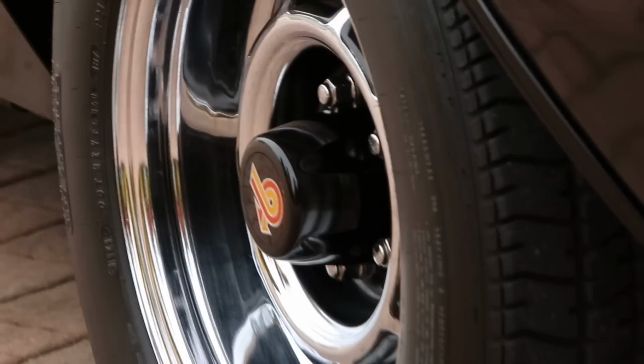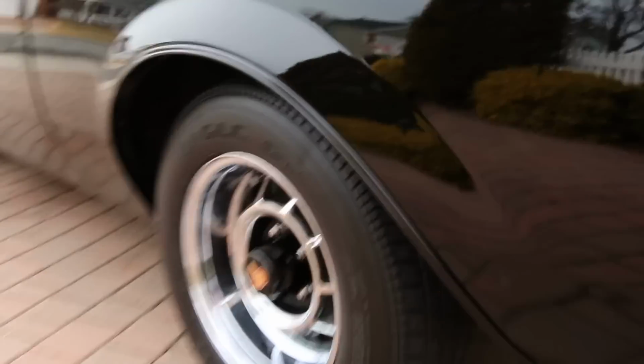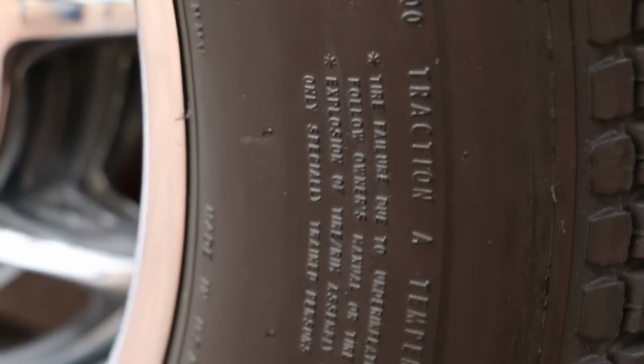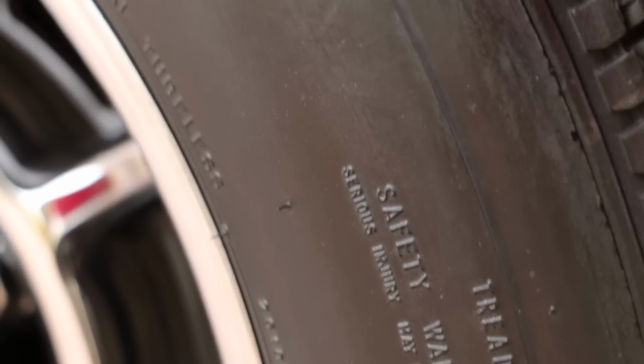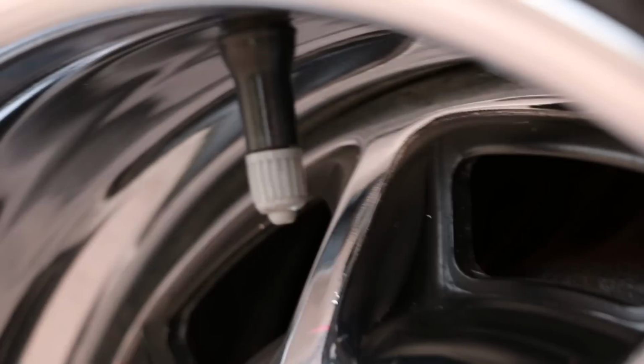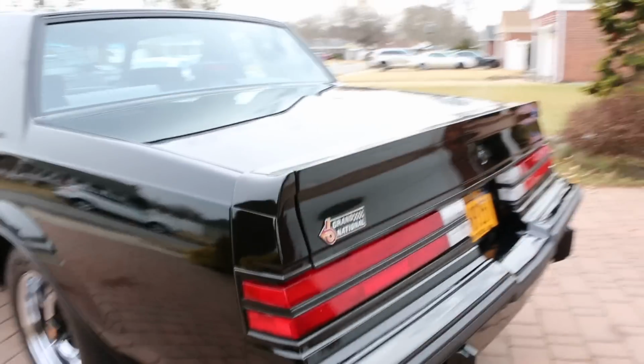Obviously original tires. Those are date coded. They're not dry rotted at all. It even has the original cap from the factory, which is gray. Absolutely awesome.